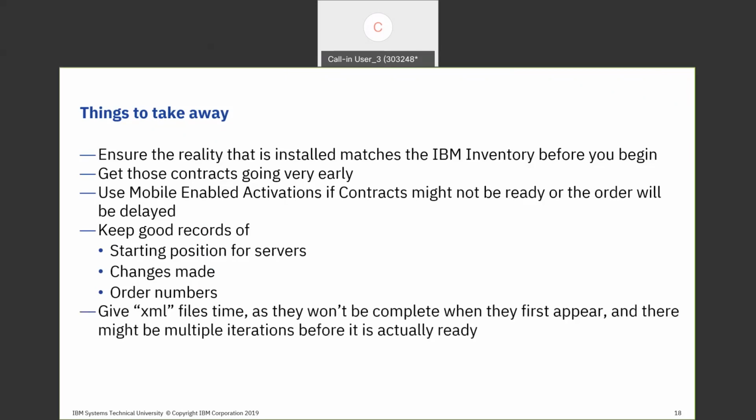A piece I didn't mention, particularly didn't dwell on, is the XML files as they get created. When they very first appear, you could find that they are zero size and length, because that's actually perfectly normal. The order process creates the XML file just as a sort of placeholder, and then as the rest of the order process gets moved through, as you add the EB35s, as you add the various mobile resources, then the XML file gets populated. So you need to be a little bit aware of that.